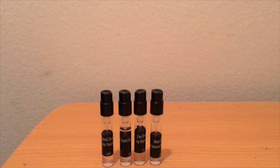Now, the first one we're going to look at today is from the House of Chanel, and this one is called Chance Au Tendre. This one was number 481 on the Base Notes top 500 modern fragrances, and you can find this one for about $60 online.